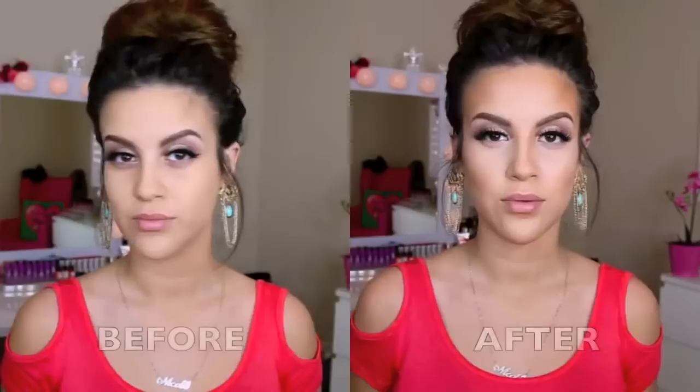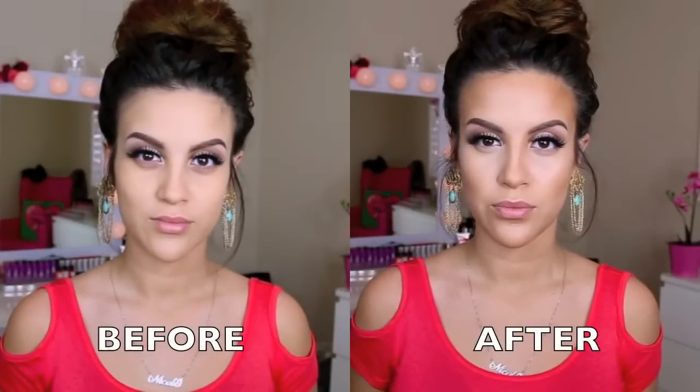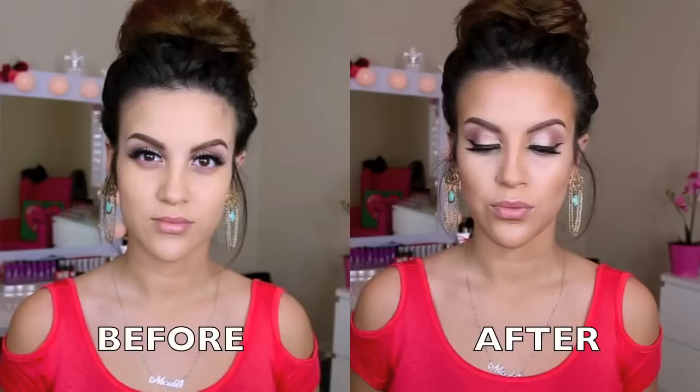And then the final step in highlighting and contouring is you're going to blend it all out. Do not stop until you feel it is perfection. And I will seriously sometimes blend for like a whole 5 minutes, but I don't care. I'm not trying to have no lines. And then once you're done blending, that is it for your contoured and highlighted face.